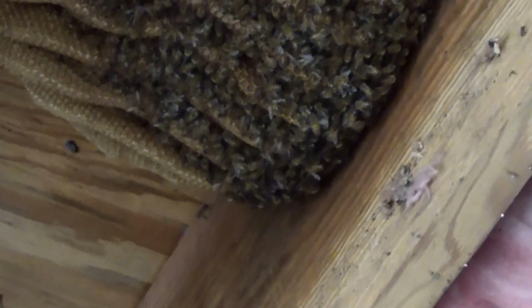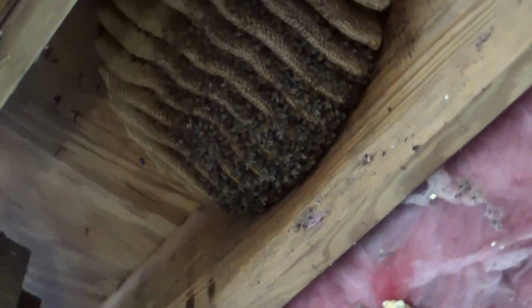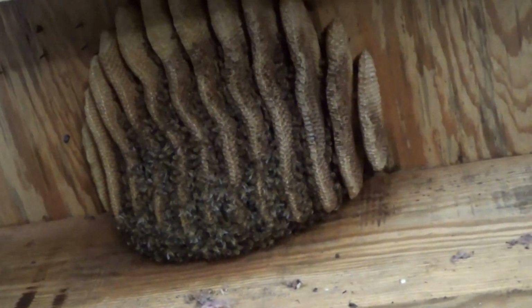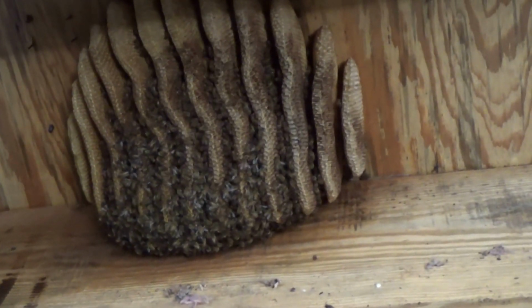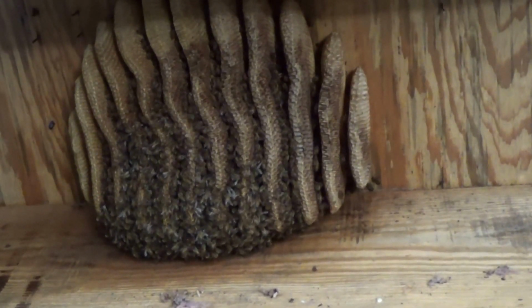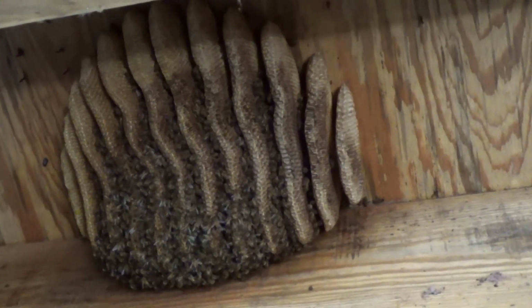Let's see, we got 14 little sections of comb. And they all clumped up right in the middle. So I'm going to go ahead and start removing some of that comb and grabbing the frames, start framing them up. And we'll get Steve to do the framing, and I'll do the vacuuming. And by the grace of God, we'll find that queen this time and get these girls up to the Abbey.